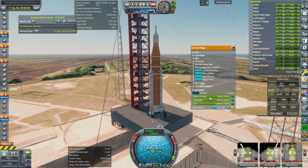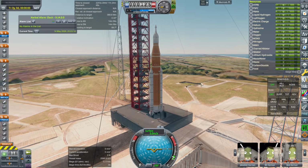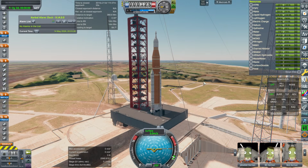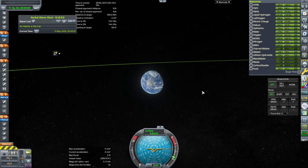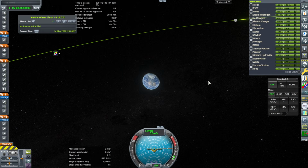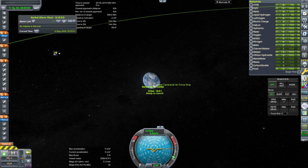Since we are using the SLS core stage to boost us up, the mission can't just launch any day. Otherwise, the launch site at Cape Canaveral is just fine for going to the moon on any given day. So we need to be in the same inclination as the moon, and from Cape Canaveral that occurs once a day. So there's only one time per day that you can launch.